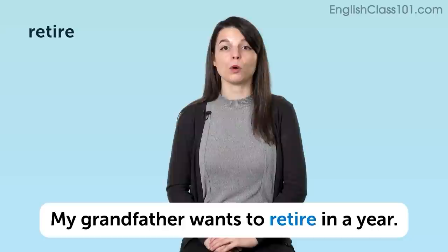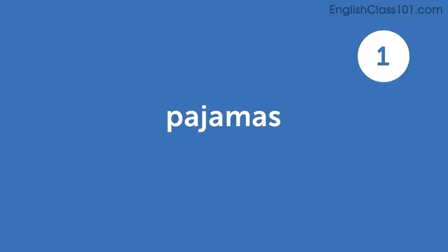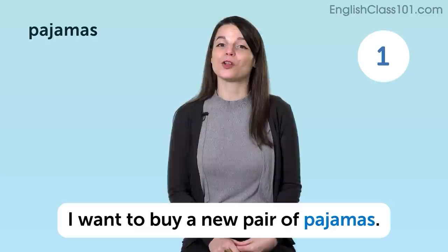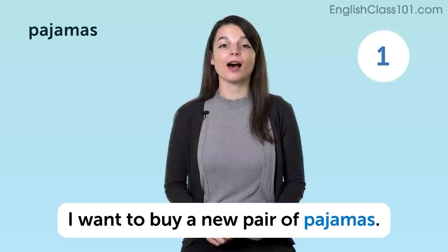Pajamas. So pajamas are the clothes that you wear when you sleep. This can be anything, whatever you find most comfortable. I want to buy a new pair of pajamas.